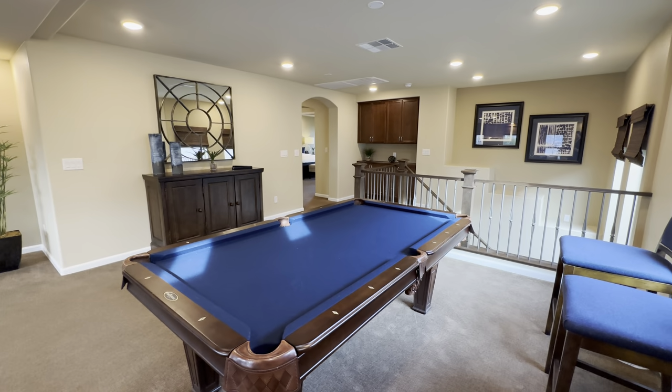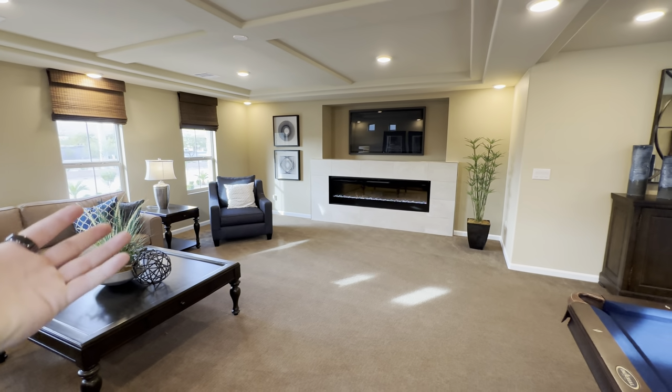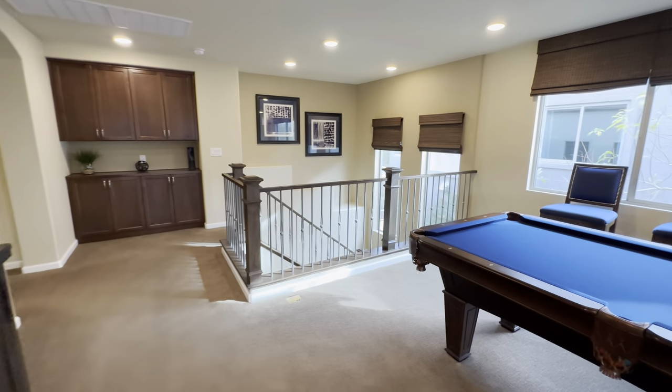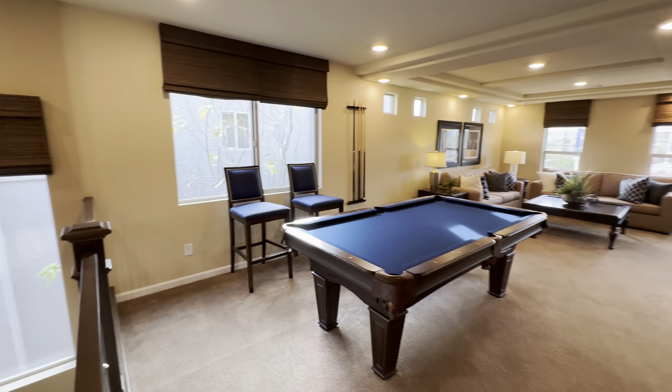I mean, you could have your pool table here while everyone's relaxing, having some drinks, enjoying a TV show, or getting warm with the fireplace. And a loft of this size is hard to come by, especially on a new build. It's just the best of both worlds here.